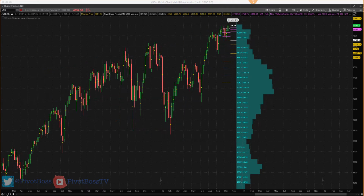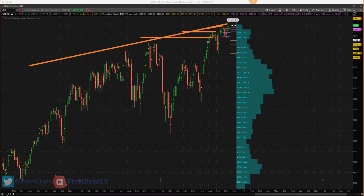As a matter of fact, look, this is the highest high that was just reached yesterday. The highest high that we've seen. And before that, it was the highest high we'd seen here. And before that, it was the highest high here. And before that, the highest high here. So you can see, this is what I talk about all the time.